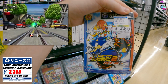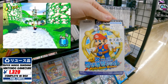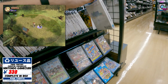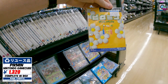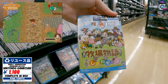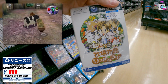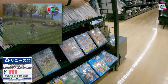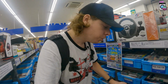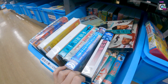Sonic Adventure 2, Star Fox Adventures for 550, Mario Sunshine for 1320, Final Fantasy Crystal Chronicles for 330. This is a really good game. Got that one from Retro Gaijin. The original Pikmin for 1320, a really good one. And Harvest Moon on the GameCube, 1,100, and another Harvest Moon. I haven't played any Harvest Moon after the Super Nintendo, so I'm gonna look those up and see what they are.